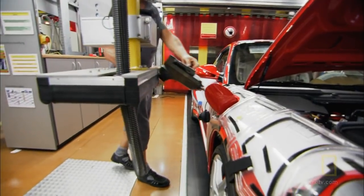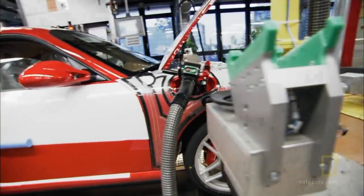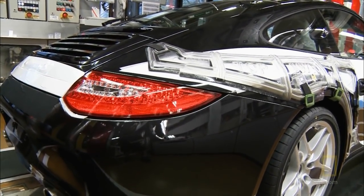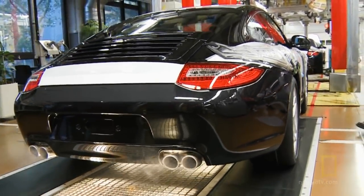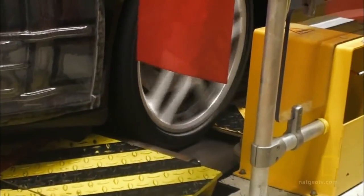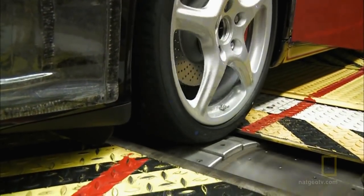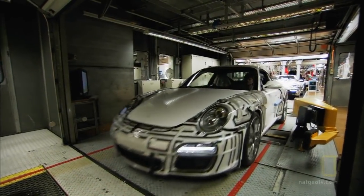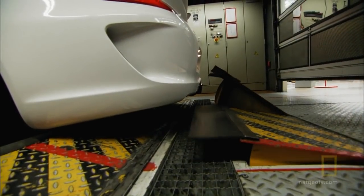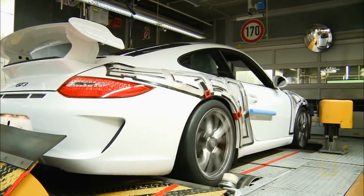Now, the car is fueled with more than 5 gallons of gasoline. Then, it is started for the first time. The first roll test simulates a bumpy road. Then, another roll test takes the car up to speeds of 75 miles per hour.